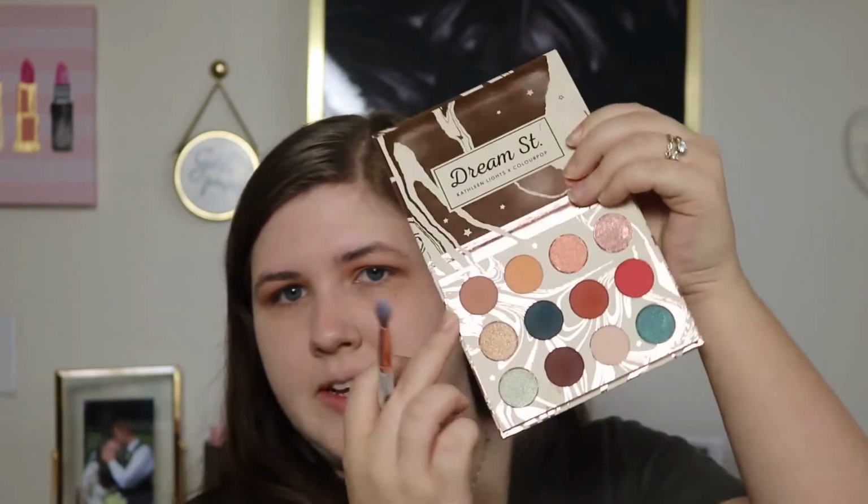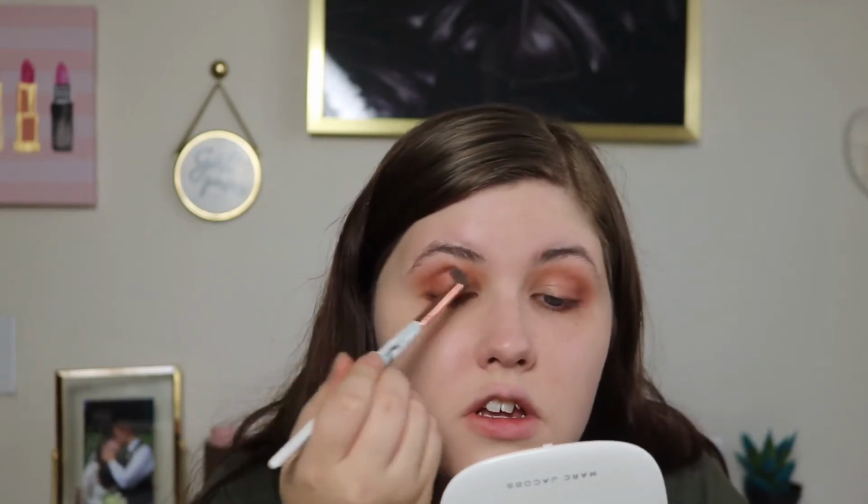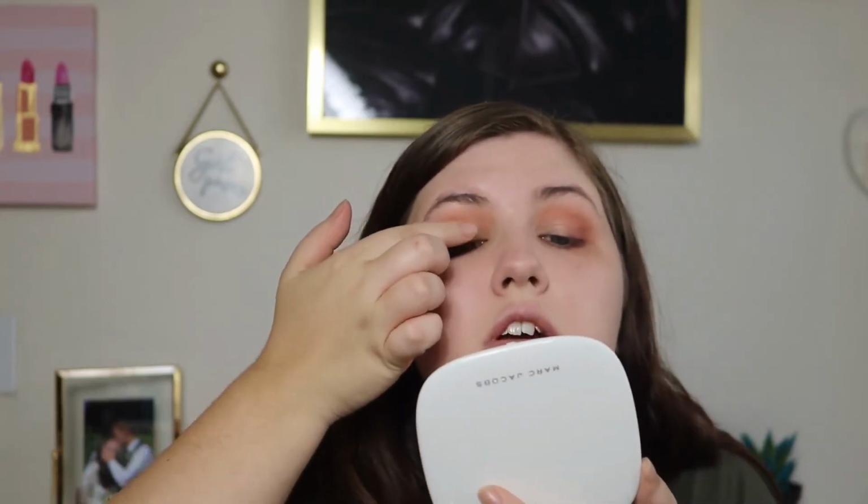Alright, I'm gonna take this tiny fluffy brush and I'm gonna go in with the first two shades that we took, basically these two shades, and I'm just gonna mix those together and throw them on the lower lash line just for a little definition. Okay, that'll work, I guess. Probably not my favorite look ever, but I can't really go too crazy with it today. I have things I have to do, unfortunately. I'm gonna take that Moony shade on my finger though and build that up a little bit.